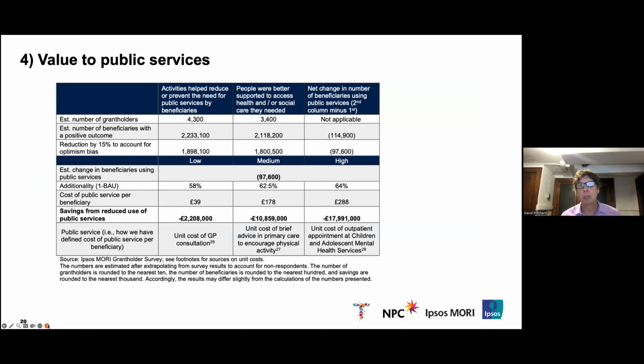The value of public services was also complicated by the fact that the services being provided did 2 things. Some of the information, advice and guidance would send people to public services, while some other services would prevent the need for them or substitute for them. So we had to balance out those 2. Again, using the survey data, we came out with an estimate of how many people ended up using more public services and those who ended up using fewer. We came out with a figure of 97,600, and then applied that. There was a saving from 97,000 people not using public services, and we applied different measures of what those costs would be, depending on types of services, to give us that range of value.